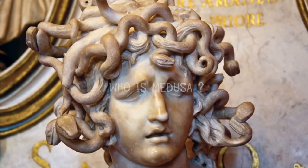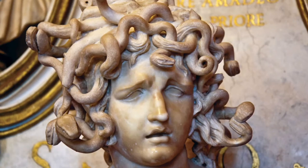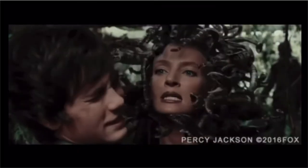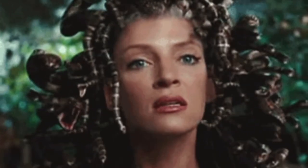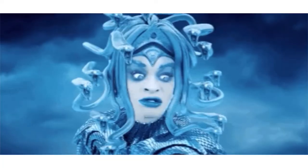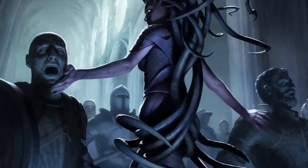And here is a brief introduction about Medusa, in case you're wondering who she is. Medusa is one of the monster figures, also known as Gorgons, in Greek mythology. She was usually represented as a winged female creature with a head of hair consisting of living venomous snakes. Can't deny that she's gorgeous as well. She has the superpower of turning people into stone. Those who are amazed by her beauty and gaze into her gorgeous eyes would end up turning into stone.